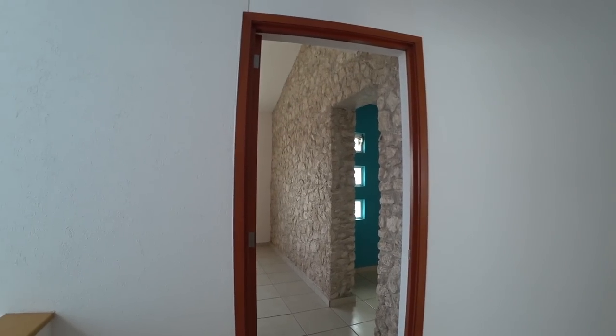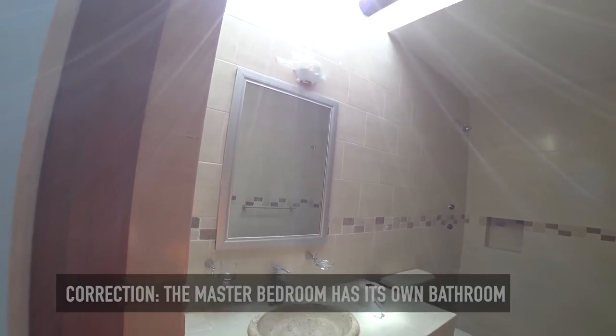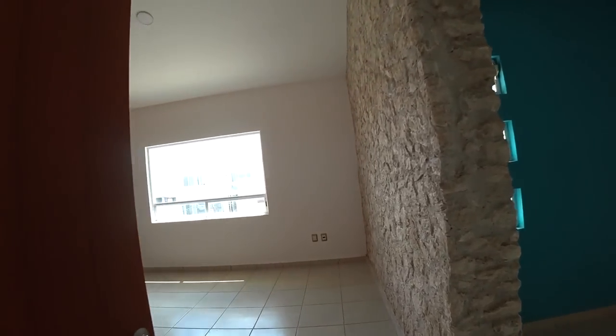Now let's take a peek upstairs. So like I said, there's 3 bedrooms. 1, 2, 3. They all share this one bathroom up here. I love this feature. They have this throughout the house, kind of like skylights with some beams going across. You can also see this above the stairs here. So first we have the master bedroom.